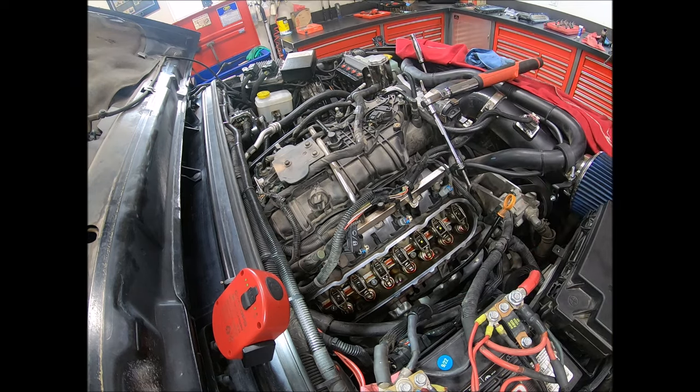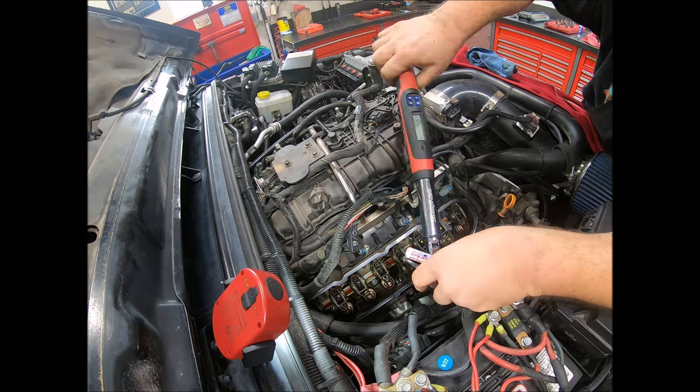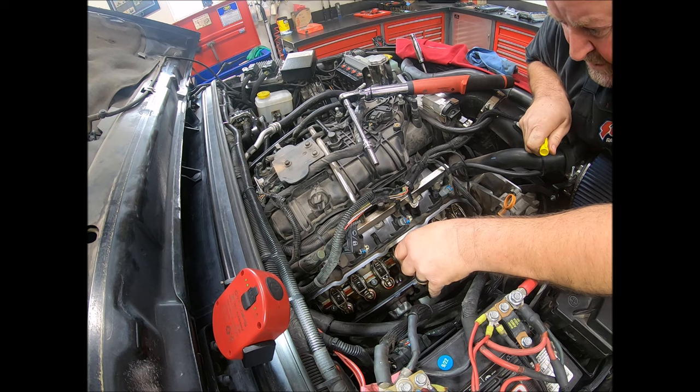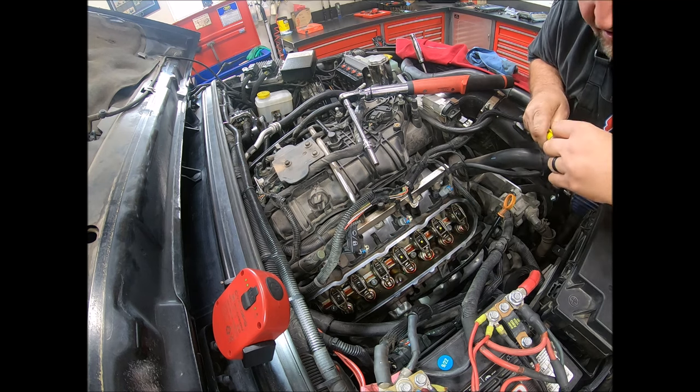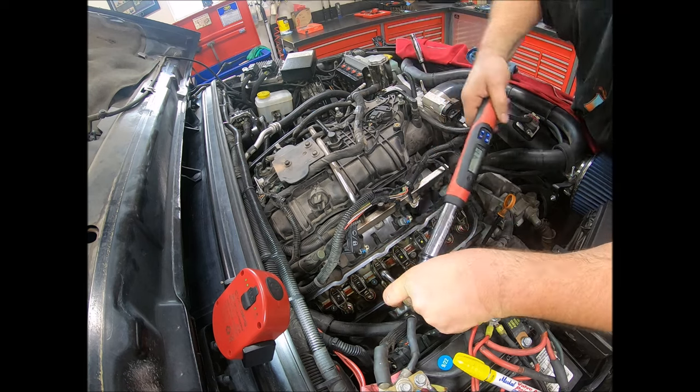Dagnabbit! Having a hard time holding on to my paint pen today. Now I can't remember which one that was, so I better double check. I think it was that one, so I don't want to make a mistake and not torque one.